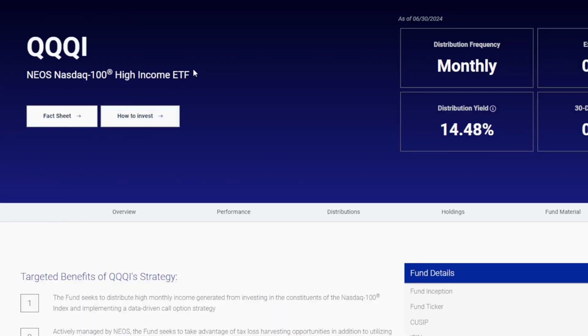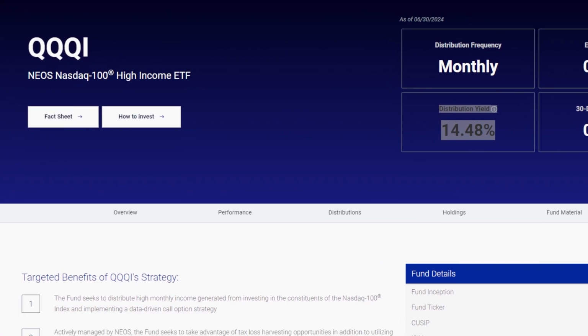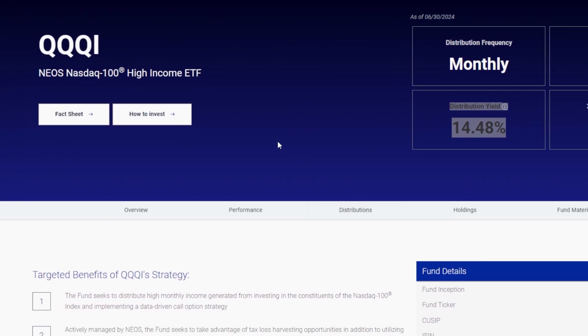Another one of my favorite ultra high yielding ETFs, which I've been buying a lot more even in the last week or so, is QQQI, or the NEOS Nasdaq 100 High Income ETF. Now this ETF has a 14.48% distribution yield, so up there with some of the higher yielding assets. QQQI has a 0.68% expense ratio, so it is pretty expensive to hold on to, but again, for this sort of ETF, it's sort of to be expected.